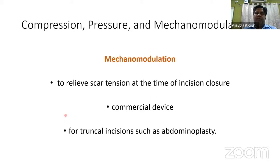Mechanomodulation is done to relieve the scar tension at the time of incision closure. A commercial device is used to mechanomodulate the scar. It is mainly used for truncal incisions and abdominoplasty. This is a recent advance given in the recent Grabb and Smith.